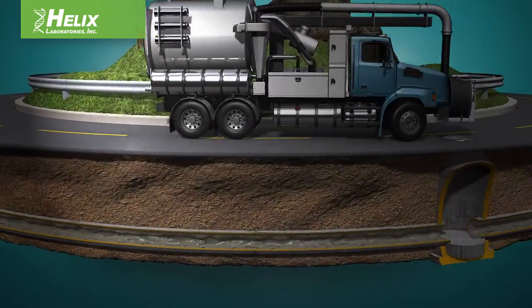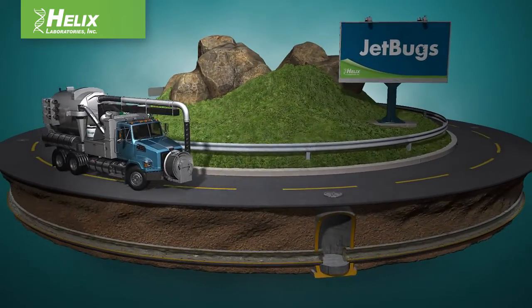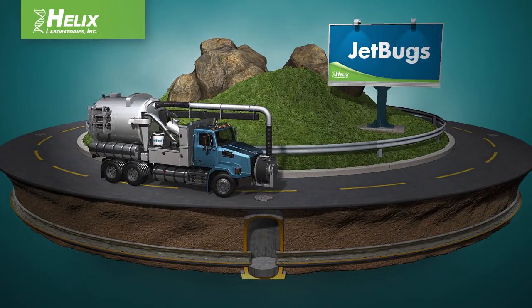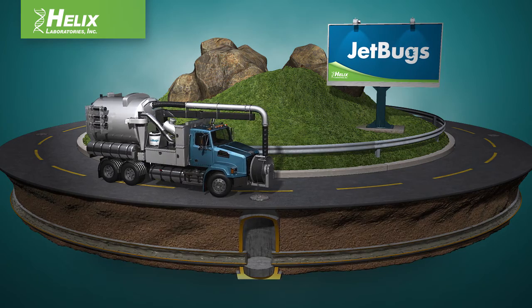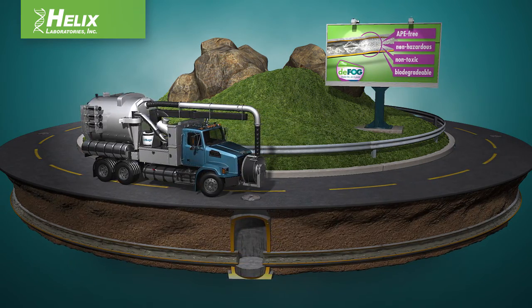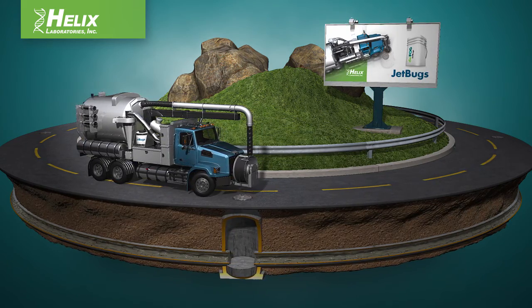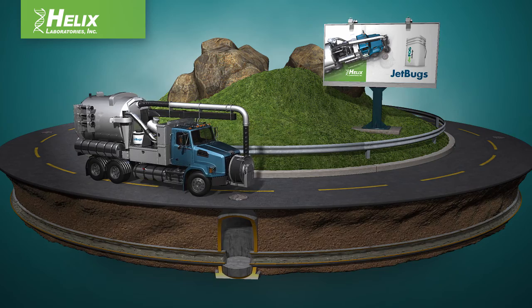Fortunately, Helix Laboratories offers a potent new way to make jetting more effective and less frequent. JetBugs is a non-hazardous microbial degreaser that's added to jetting water. JetBugs chemically melts grease, then biologically digests it with microbes, yielding harmless effluent that won't clog downstream assets or your vacuum truck.